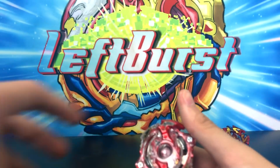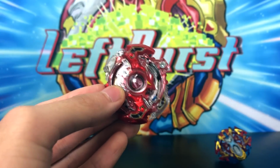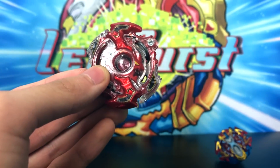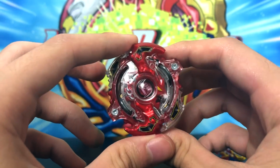Moving on to the other number 10 slot, we have Storm Spriggan, and oh my gosh, guys, I was not expecting this Beyblade to make the list, but I'm so happy it made the list. This is my favorite dual layer. Spoilers for the rest of the list, by the way, it's actually the only dual layer to make the list, which actually makes me really sad. Anyway, let's talk about its aesthetic appeal.